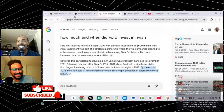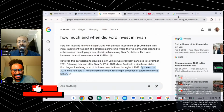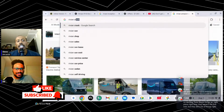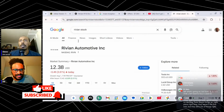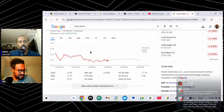Can you pull up the stock, please? I want to see it. I thought Rivian stock was always down. Like it just started and then nosedived. When they invested in April 2019, this is pre-IPO, so they probably got a better valuation. That's how they were able to make money. That's my guess.